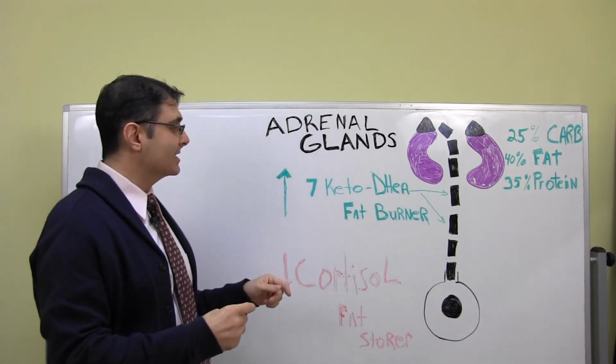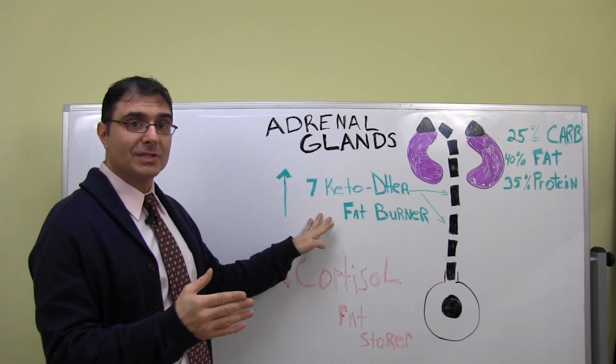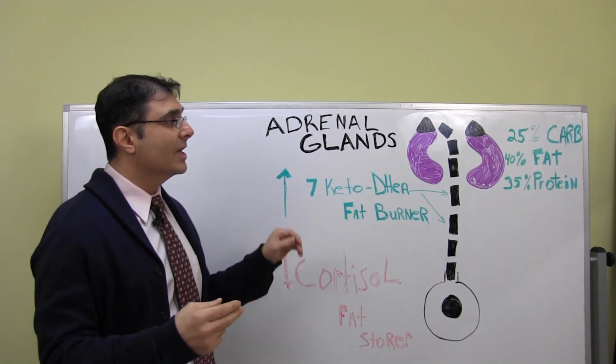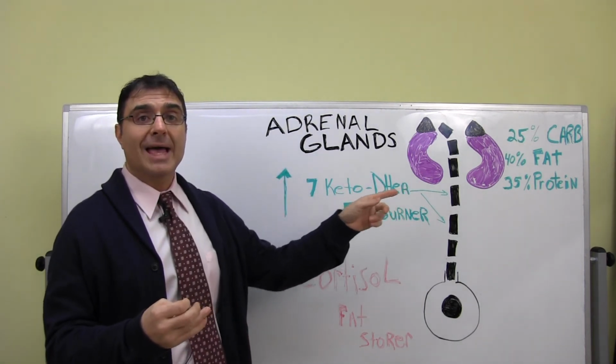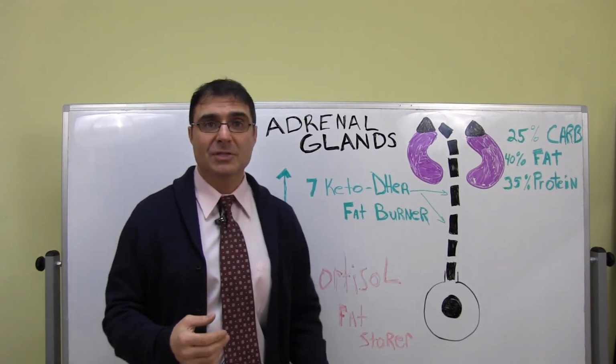But to get back to this, we want to handle the reason why the elevated cortisol is there in the first place. The second thing we want to do is eat properly for the adrenals: 25% carbs, 40% fat, 35% protein.